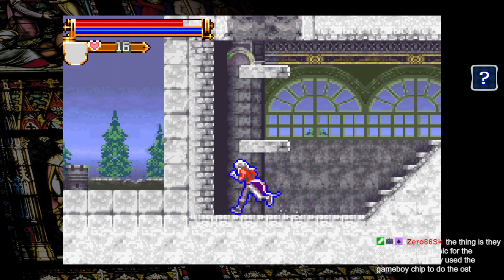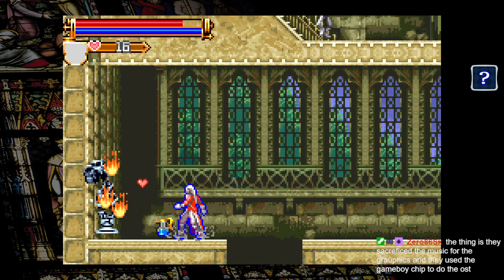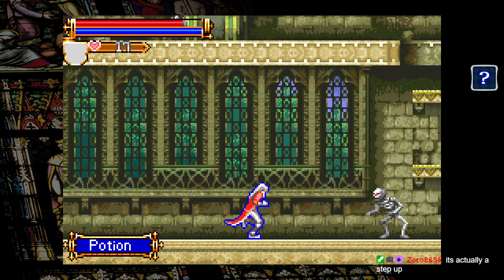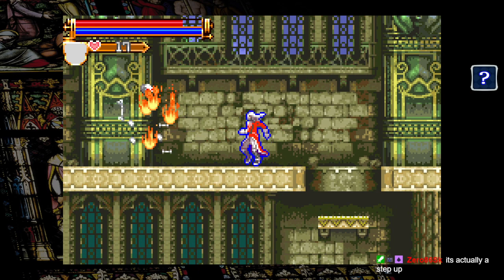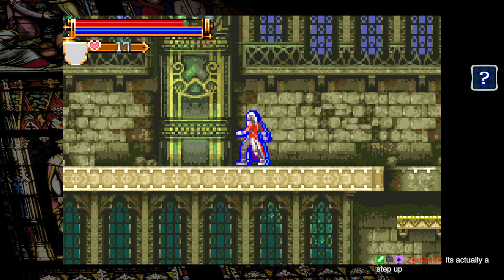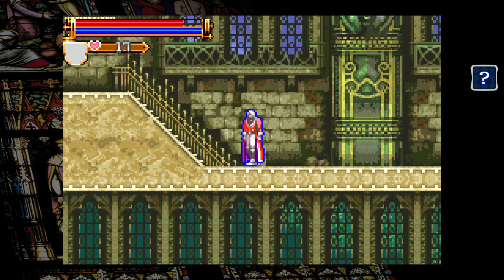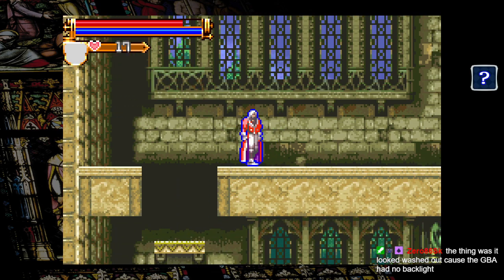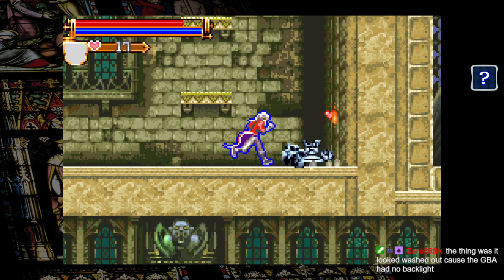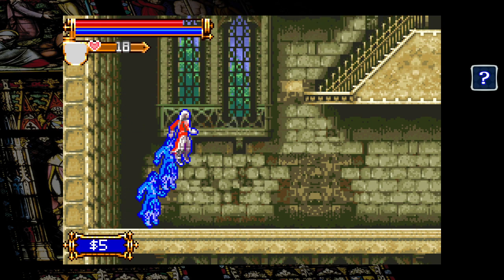Also, I guess it's a slightly graphical step down from Circle of the Moon. Thing is, they sacrificed the music for the graphics. Game Boy chip to do the OST. Oh, is that why the graphics aren't really on par with even Circle of the Moon? Or is it actually a step up from Circle of the Moon? I think I'm mainly just focusing on Juste's character sprite. What really throws me is that it looked washed out because the Game Boy Advance had no backlight. Yeah, I guess you're right. I always forget that they were designed with how they were going to look on native hardware originally.